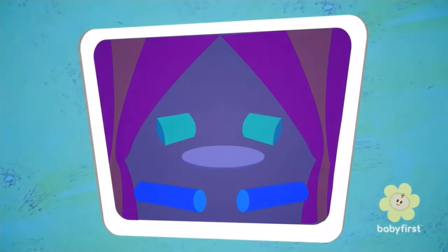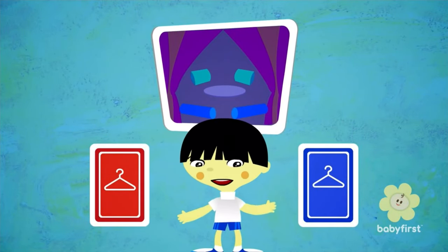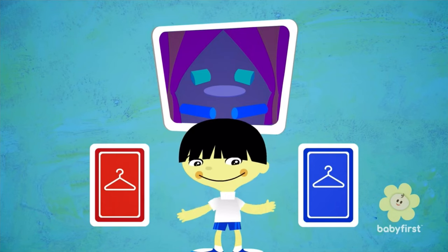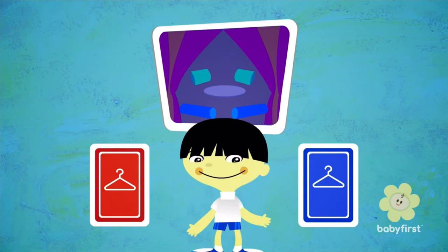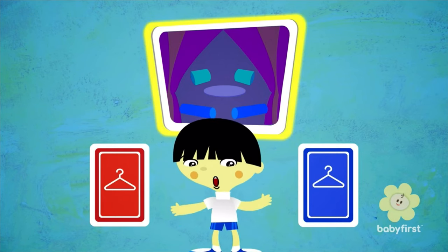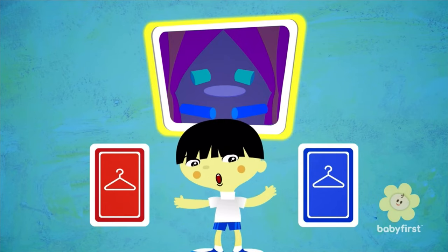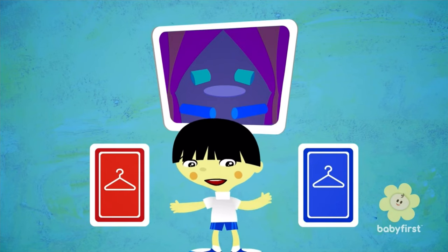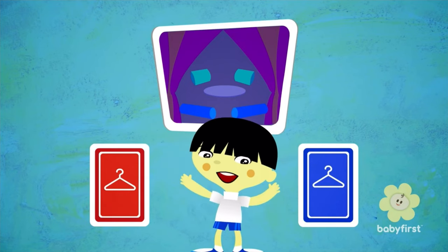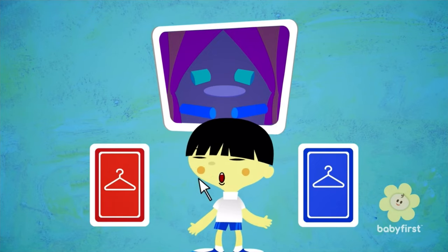Let's play a game of ready, dress, go! The fair is in town, and everyone's dressing up in costumes. Guess what I'm going to dress up as? A fortune teller. The only thing is, I'm not exactly sure what a fortune teller wears. Do you know what I should wear to dress up as a fortune teller? Let's figure it out. Ready, dress, go!